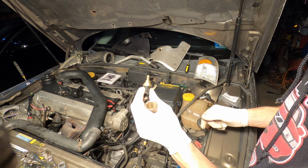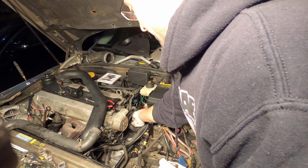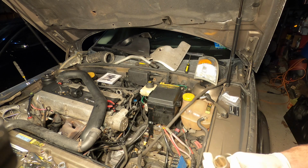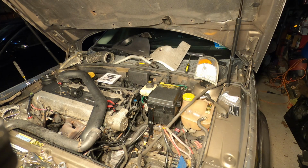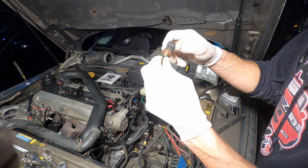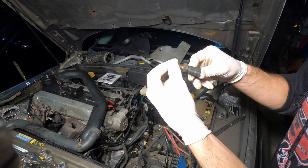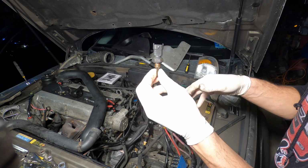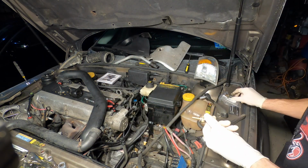Now we're going to put a new temp sensor in. And that's right here. And obviously since everything's out, it's very easy to access. Undo the blue harness there and deep socket this. Should be good. There's the old one, guys. This is a Delphi part, so I don't know how old this is, but looks like it's been in there for quite a while compared to what the new one looks like.